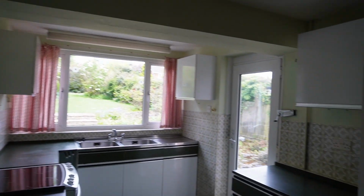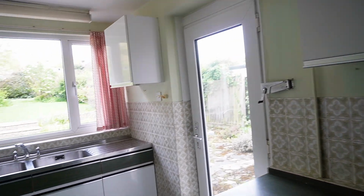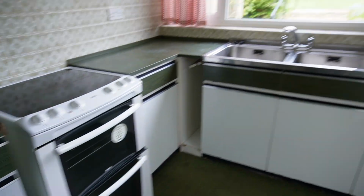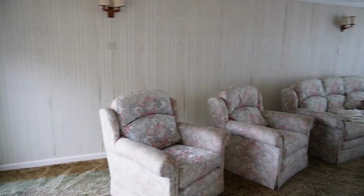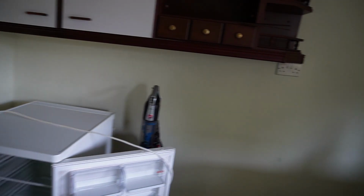So if you haven't already seen, this is what the kitchen looked like on the day that we moved in. Apologies for the shaky camera, I hadn't sorted my camera settings out there. But as you can see, it is really old fashioned. There are carpet tiles, the tiles on the wall are horrendous, the colour of the wall is shocking. We've got this serving hatch which goes through into the living room. There's only a few cupboards there and nothing is inbuilt at all, so we knew that we were going to have a lot of work to do to get this done.